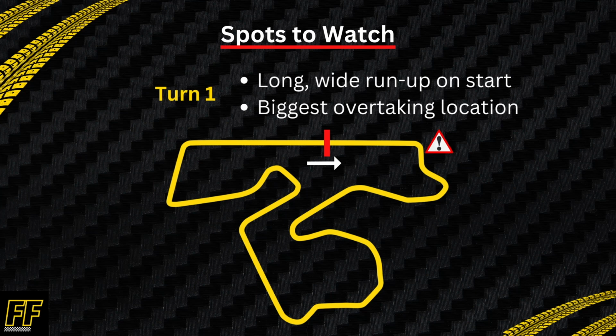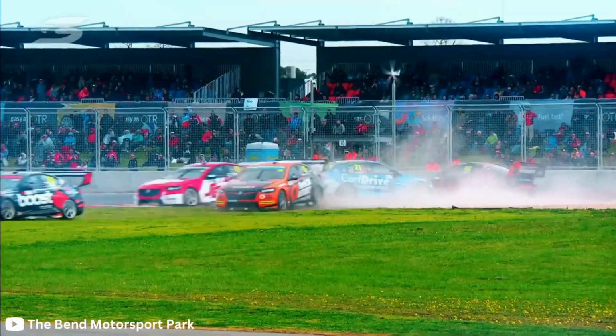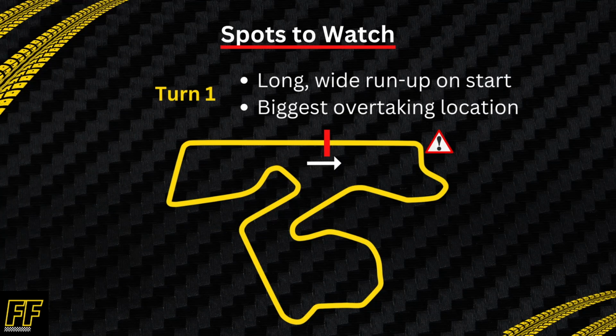The first one is down at turn 1. I've mentioned there's a big long run into this first corner and it's very wide on approach. We can see cars 4 and sometimes even 5 wide going into here, and of course that often results in chaos when you do get to the apex. After lap 1 it is one of the biggest overtaking locations as well, so definitely a spot to watch.